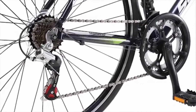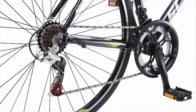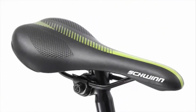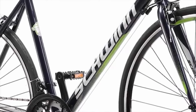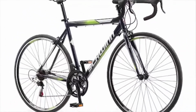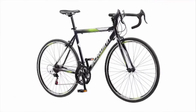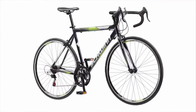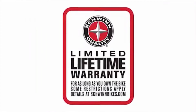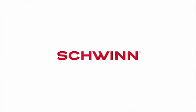The bike's convenient alloy crank features a double chain ring, and its alloy seat post and Schwinn Sport saddle keep you comfy throughout your entire ride. Designed with 700C wheels, this bike is a great fit for riders age 13 and up, who are approximately 5 foot 6 inches to 6 foot 4 inches tall. And like all Schwinns, it comes with a limited lifetime warranty for as long as you own the bike. Enjoy the freedom of riding a Schwinn.